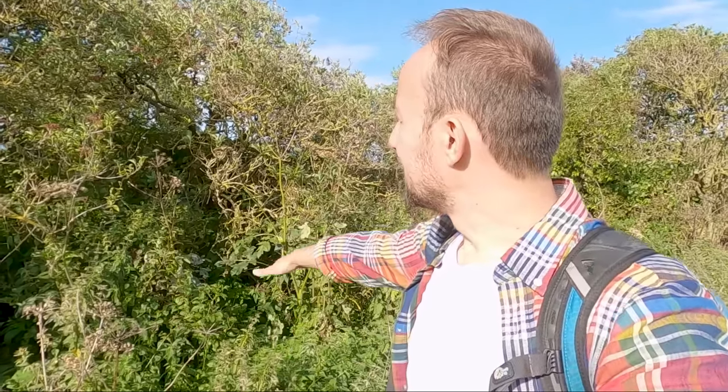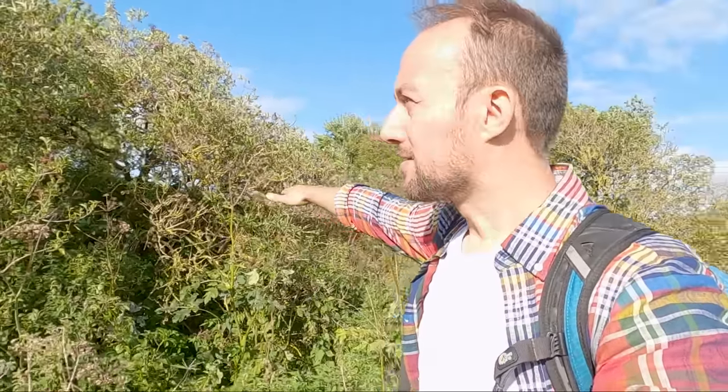But from here you can see just how raised up the track bed is all along as we go further south towards now Darlington.